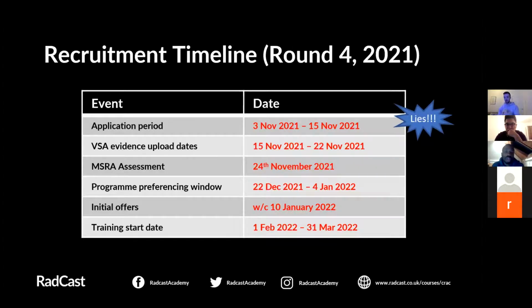So this is the recruitment timeline for round 4. You can see the dates that they published. The application period, when you submit your personal details on Oriel and do your self-assessment, was meant to be open from the 3rd of November to the 15th of November, but as we now know, that closed prematurely on the 8th of November because there was lots of interest. That was a surprise for everyone. So it's a bit unfortunate if you were waiting to do your application, but good job if you managed to get your application in on time.